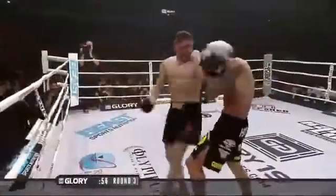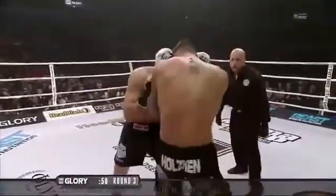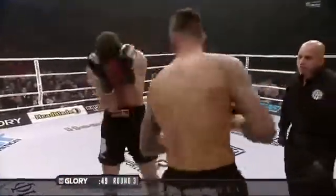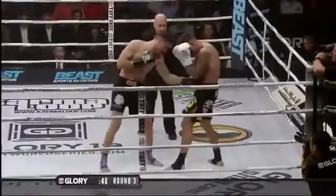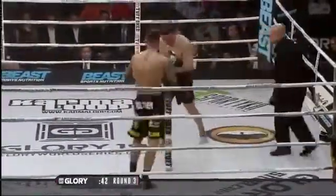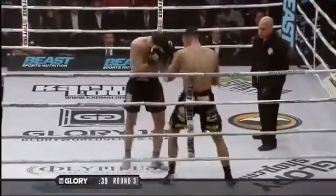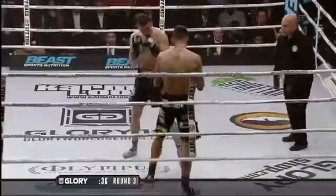Stetsurenko firing back with kicks and a spinning back kick, back fist that was blocked. Final minute of the fight. Terrific technique on display as they take turns attacking each other. He tried a flying knee, but nothing doing.